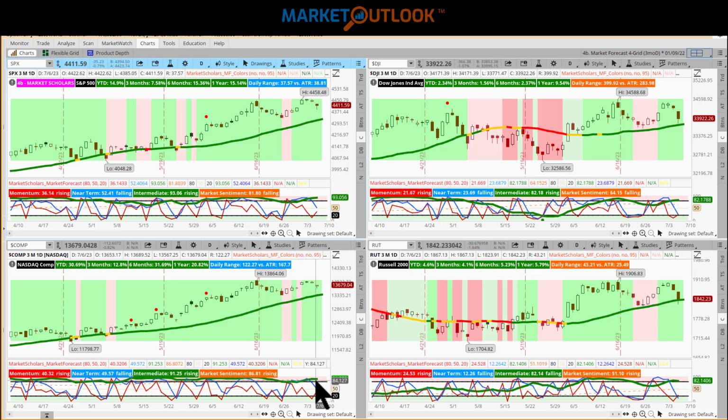Tomorrow is the jobs number. Remember, the first Friday of every month is typically when the jobs number gets released, and that's before the market opens. And so there is a possibility of having a little bit more volatility before the opening bell tomorrow. So keep your eye on that possibility there as well.